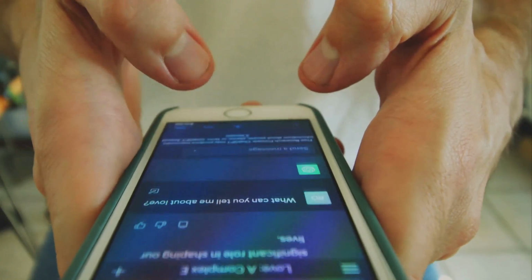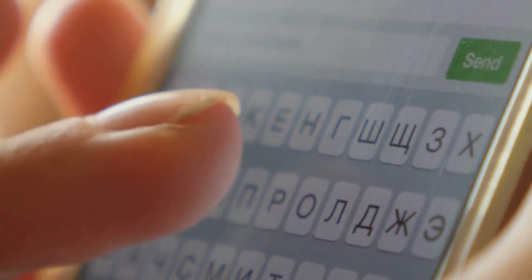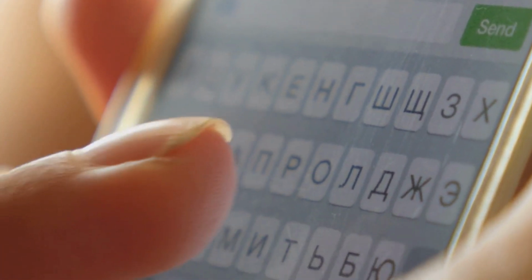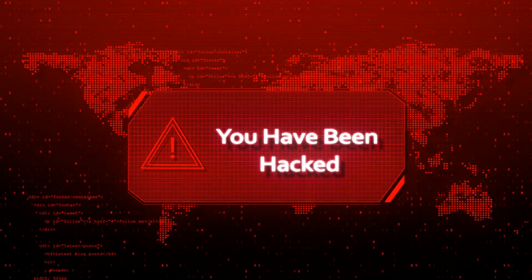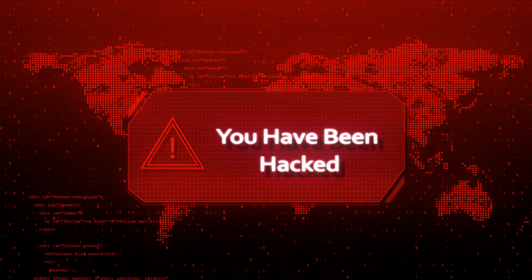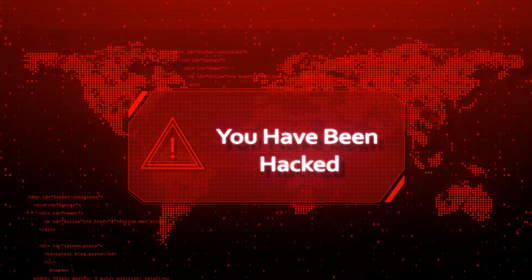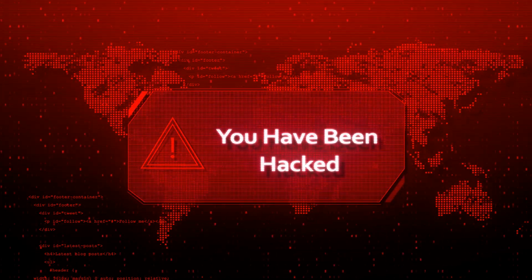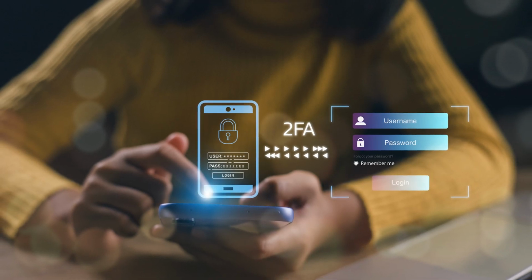Let's start with SMS codes. This method involves receiving a unique code via text message that you must enter to access your account. While this method is better than nothing, it's not the most secure option, as hackers can intercept text messages or gain access to your phone. Authenticator apps, on the other hand, are much more secure.